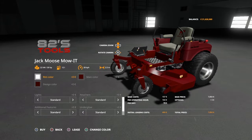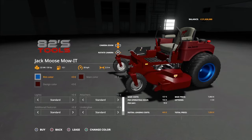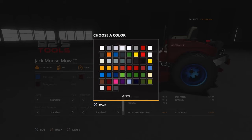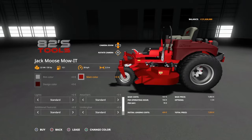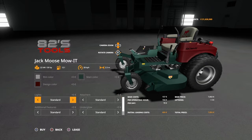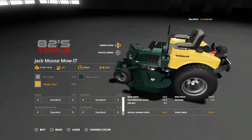You have a lot of different options. You can change the rim color. You have some really nice A2 Square Studio colors, which is customized. Main color, you got the Jack Moose aged, and the lawn green age new colors like so. And the design color is the bottom part. No, that's the upper part.